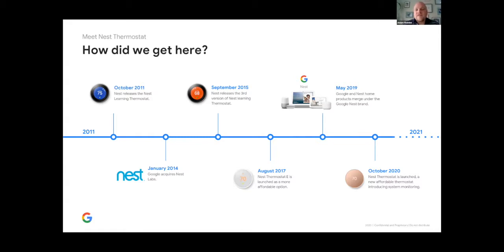October 2011, Nest released the Nest Learning Thermostat. Now, there were a lot of hiccups to work through with the original Nest Learning Thermostat, and it kind of painted a bad picture for Nest. But since then, they have completely turned it around with some very impressive stuff. Nest in January 2014 was acquired by Google. And then in 2015, they came out with a third generation of the Nest Learning Thermostat, which is still a very, very popular thermostat today.